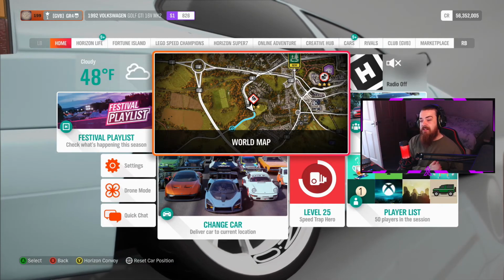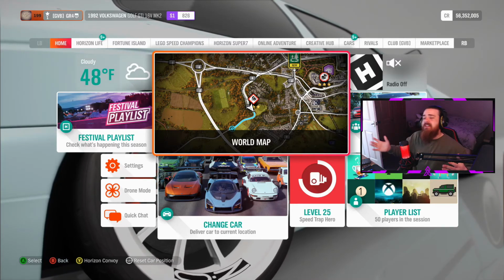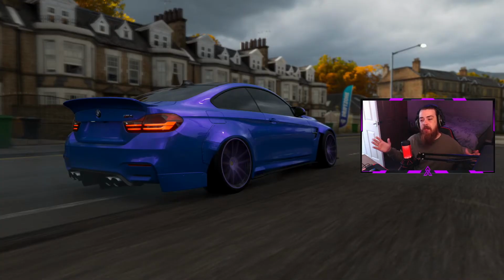So there we have the amazing Golf GTI Mark II. Let's head on over to the next car on this fantastic list. Next up, we have the BMW M4 Coupe.